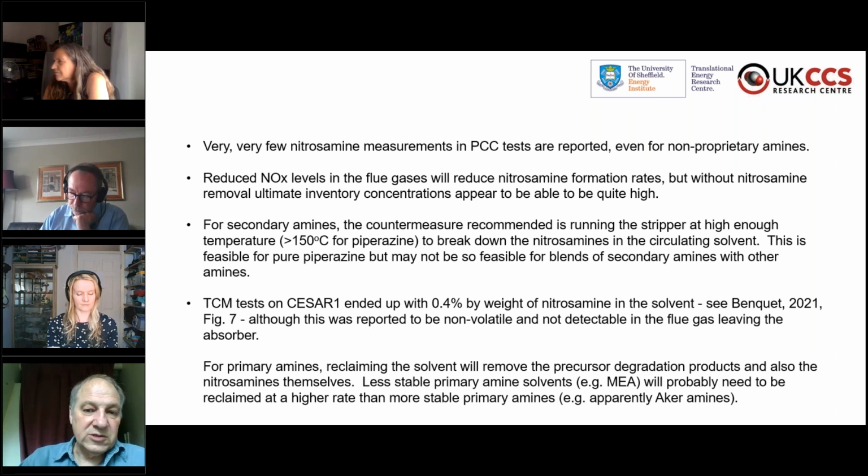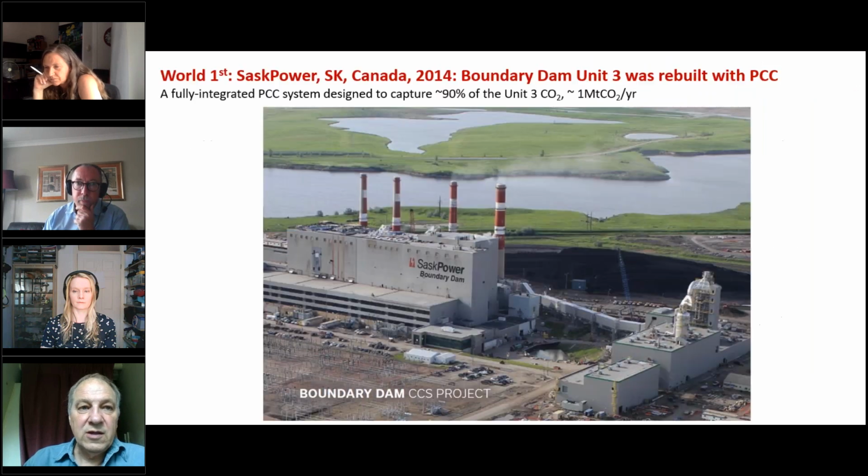If you've got primary amines, you don't have to worry so much about stable nitrosamine formation from the amine itself, but you do need to remove precursors, so you've got to be able to reclaim them. Depending on the solvent, you may have to reclaim at a higher or a lower rate. Probably with MEA you'd have to reclaim faster than if you're using an alternative solvent, but the costs and the overall implications are probably pretty similar.